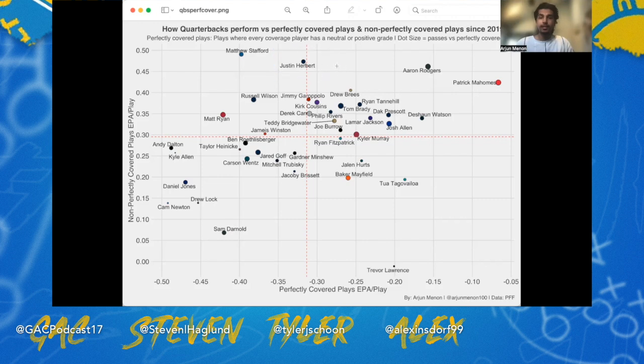What this means is he is exceptional at making defenses pay when they mess up, because he ranks second in EPA per play when the defense has a broken coverage or someone has a negative grade. But he is slightly below average when it comes to his EPA per play versus perfect coverage.